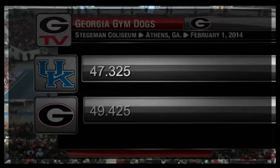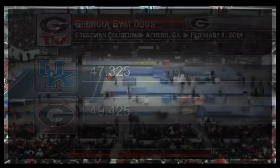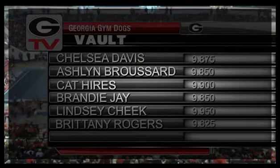They look awesome. Obviously, we just keep getting better and better throughout the season. We just got our highest vault team score. It just shows you how we're already halfway through the season and how much we've progressed and learned from our mistakes and grown. And now Georgia gets ready to go to an event where they are the number one team in the nation, the uneven bars. So Georgia will be excited about that.